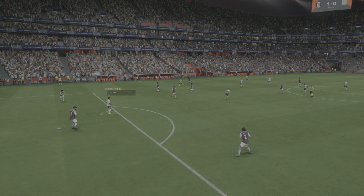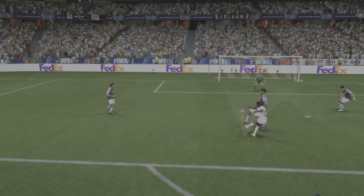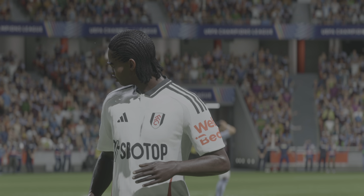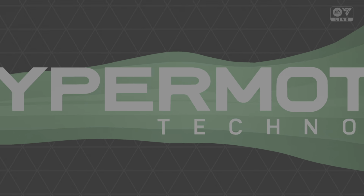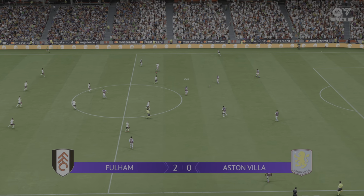Well, we can see it again, and he does well. He shows great strength and balance to fend the defender off. And then he slots it home. It's a really good goal, that. Two-nil then, as we get started again.